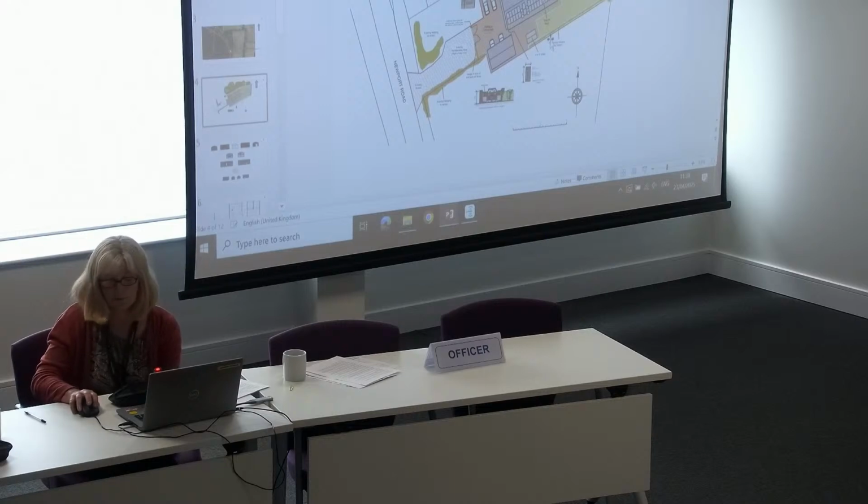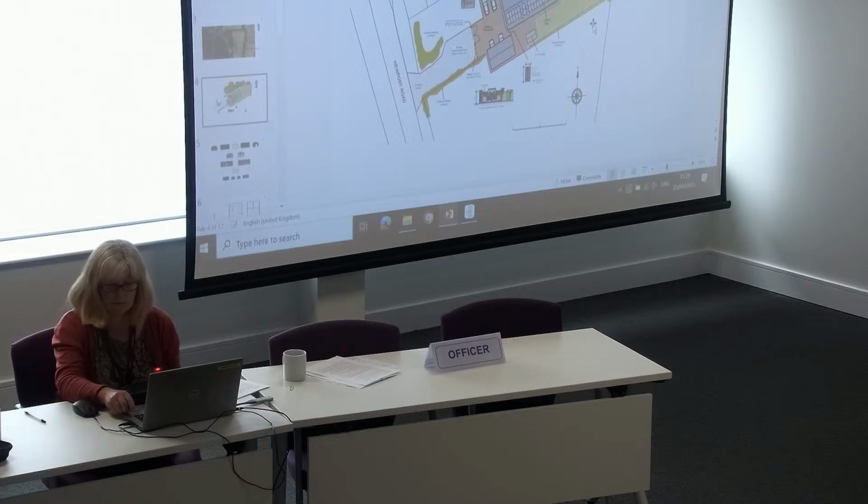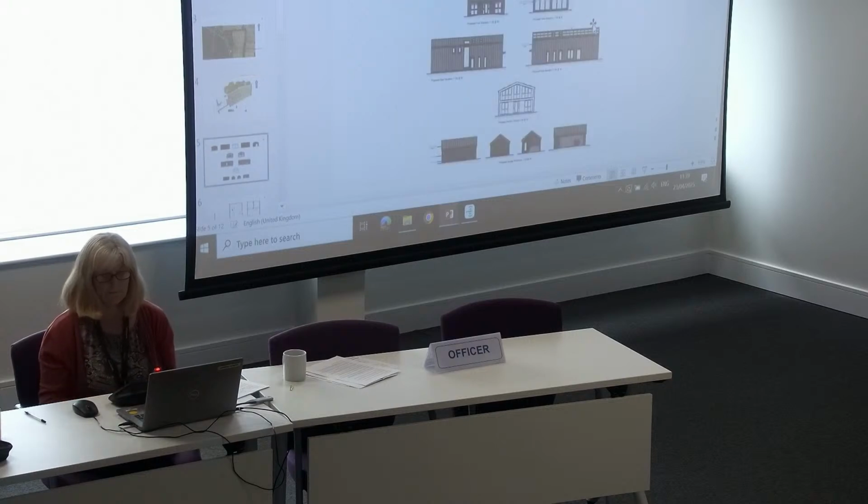proposed conversion. The site is already set out in this configuration, enclosed by existing hedges around all boundaries, and this is the part of the land that is proposed for conversion or change of use to residential garden. So essentially the plot is staying very similar to how it is at the current time. So you can see the existing and proposed barns there.